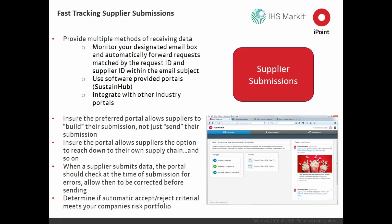We can use tools that are out there like SustainHub, which is what bolts on to our IPC solution. And this is where the suppliers go to make those submissions. And we're always happy to look and talk with you about integrating with other industry portals, such as IMDS or other industry standards, to help make sure that if the supplier has their data somewhere else, let's get that data. Let's make it as easy as possible for them if they don't want to have to make a resubmission.